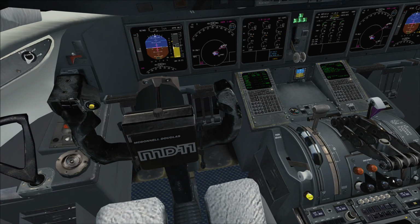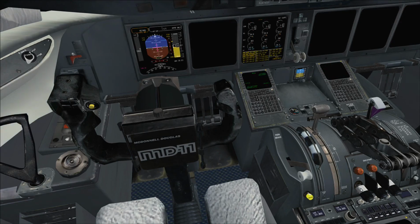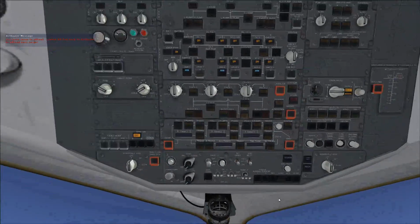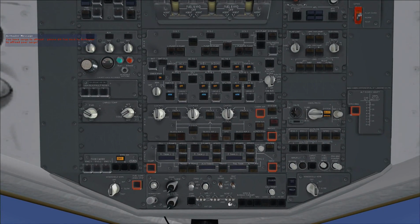And I'm not going to worry about the APU or anything like that. I didn't click it on where we landed. Cut the fuel. Oops. Lights.